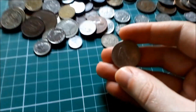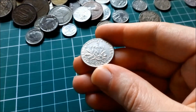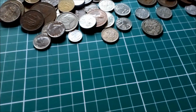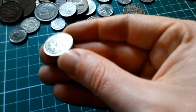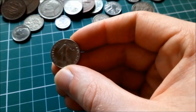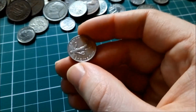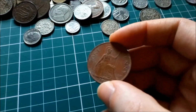So we've got a French coin. It is a French 1 franc from 1963. It's quite a nice example. We also have a half franc coin. So it's a 1996 example of a half franc before France went to euros and lost its own currency, and now has the same currency, euro coins, as most of Europe.